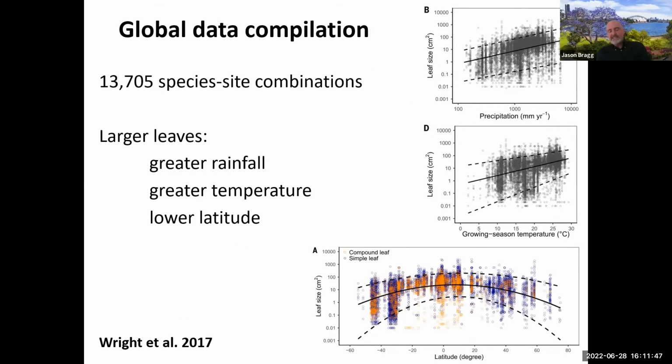So in 2017, Wright and others published really sort of a landmark paper on this in relation to leaf size. They did a large literature synthesis that included more than 13,000 combinations of species by sites associating leaf area measurements with environmental variables. What they found was that on the average, larger leaves are associated with greater rainfall, higher temperatures, and lower latitude. So basically larger leaves in the tropics. So this starts to help us understand how plants evolve in different climates, but also, as I mentioned, potentially can be used to parameterize models downstream.